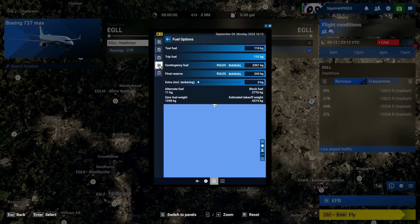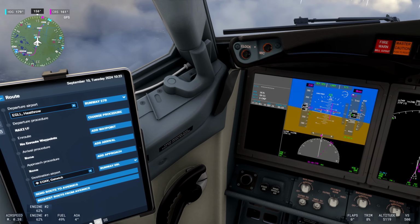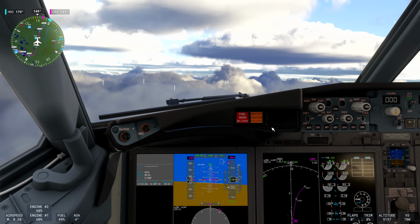There's fuel and payload planning, checklists, and even extended ops for oceanic operations. All this information is then visible in the virtual cockpit via a built-in electronic flight bag, or EFB.